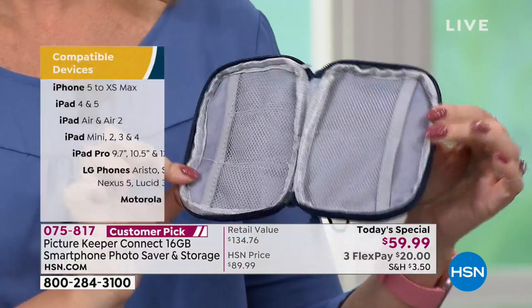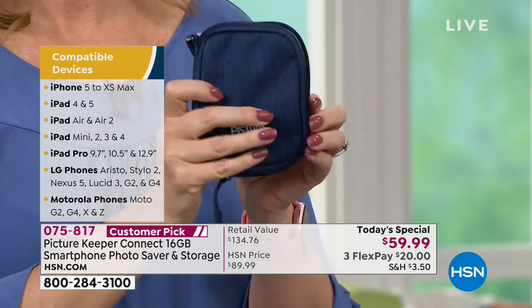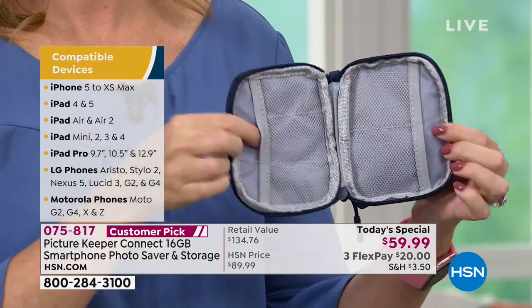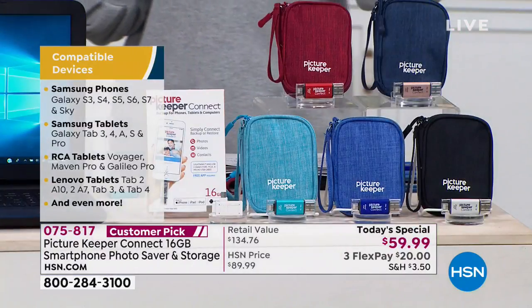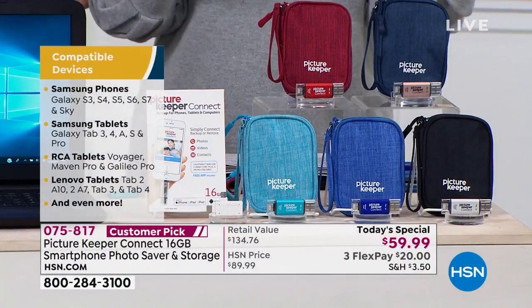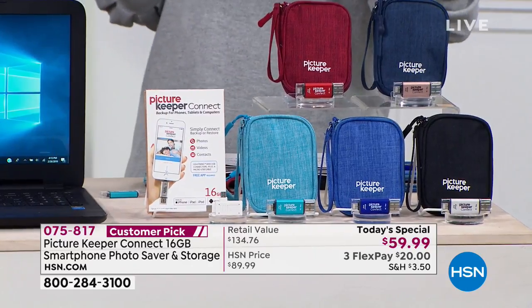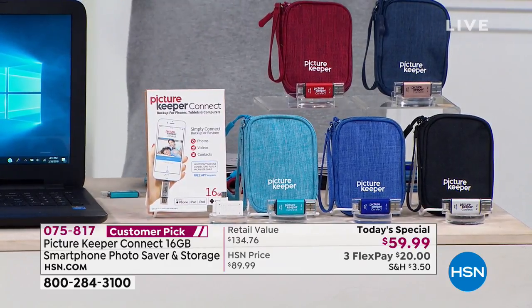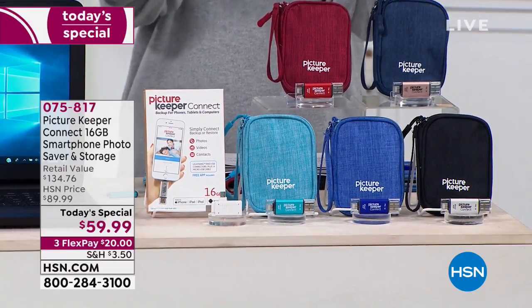So here's how it works. You pick one of two sizes, the 16 gig, which holds 5,000 photos, which you can delete and use over and over again, is only $59.99. So you can get that one home for as low as, what are the flex pay on that one? I think $60. Yes, you can have your phone back. Thanks, girl. It is your prop after all. For only $20 a month if you want the 16 gig.